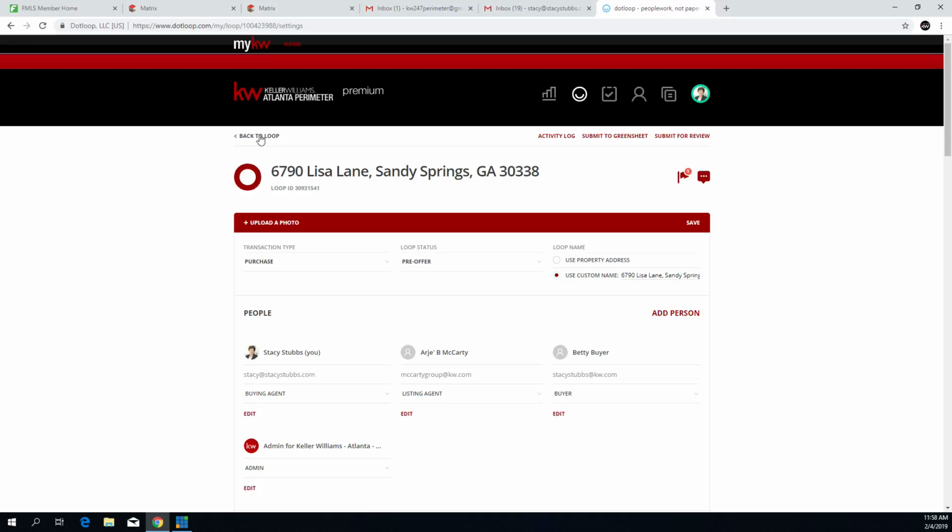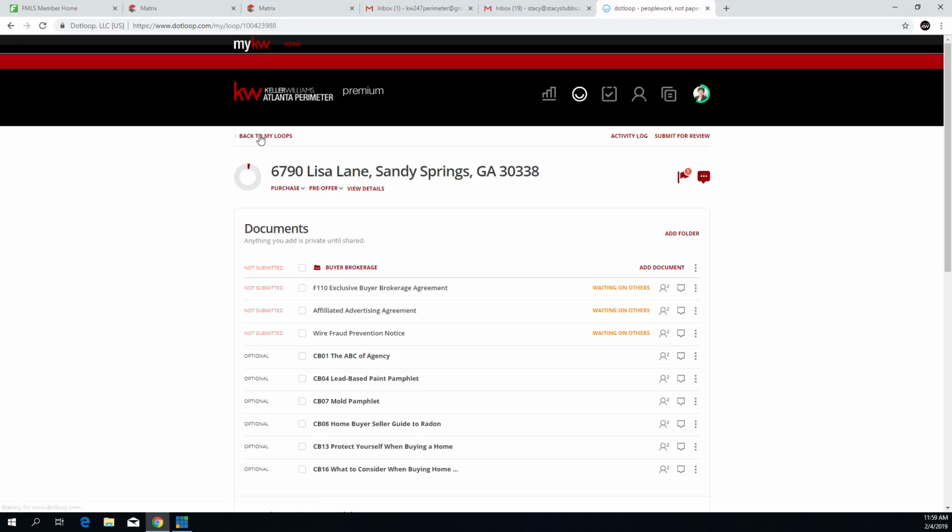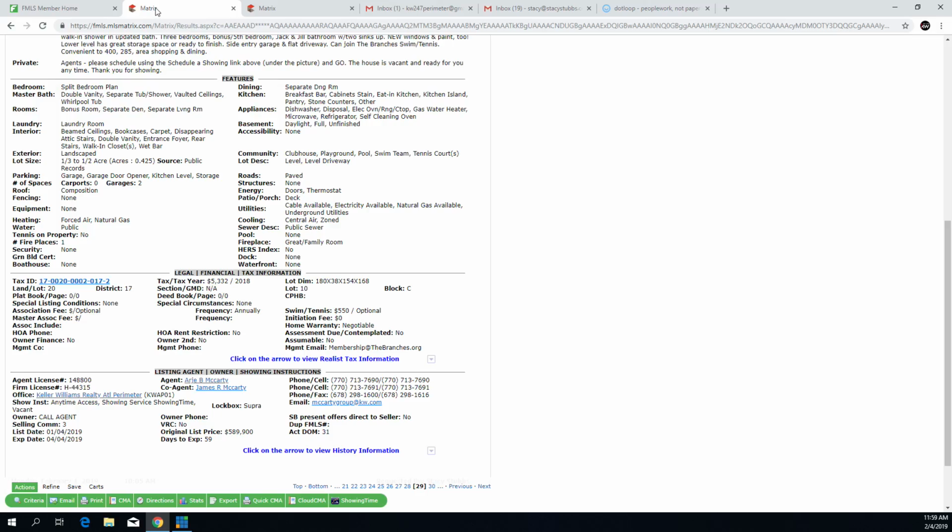So now I want to get out of view details into the loop. I'm going to go up here. When you say 2 sellers, you're talking about like there's a husband and wife of the property that's being sold. Mm-hmm. Okay. And where is that at on there? On your FMLS, did you see the realist page? Mm-hmm. Husband and wife up at the top? Okay.